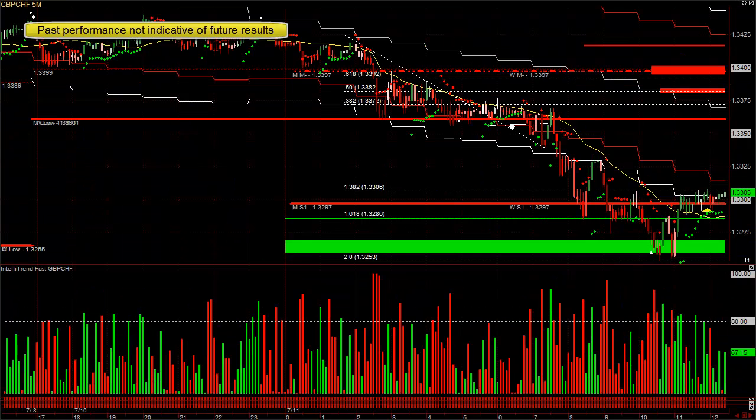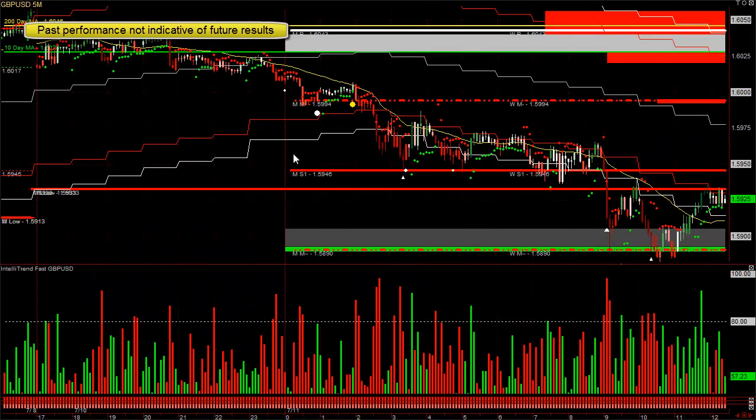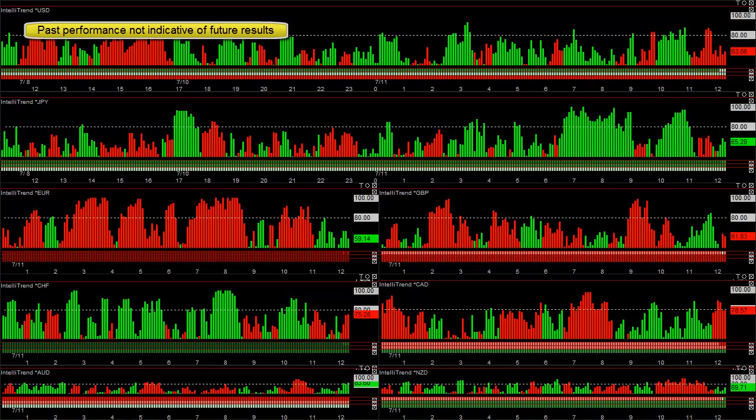Let's look at the pound dollar also. I think we already went over this one. Pound dollar, or that's the pound Swiss actually. This one didn't fall quite as much as the other ones. Notice the Fibonacci profit target. Usually that one finds some support, and it's worth looking at as a possible counter trend area.